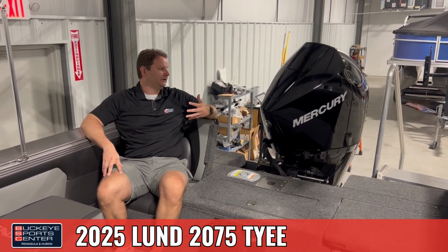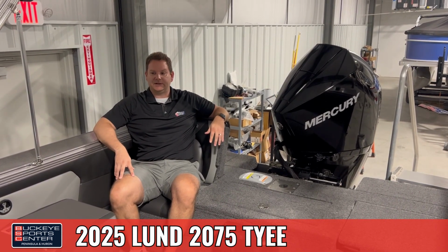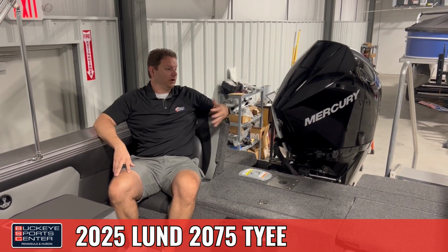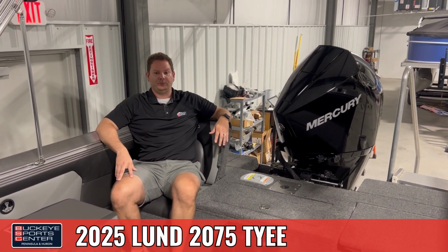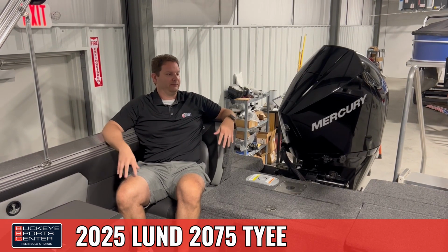To be honest, if you like the idea of a 20-foot boat, but you're a little bit more price conscious, actually this is basically a 21-foot boat. You can go with the 200 horsepower, and it will run well with this boat. We have sold several that way. The 250 is kind of the Cadillac, best of the best.